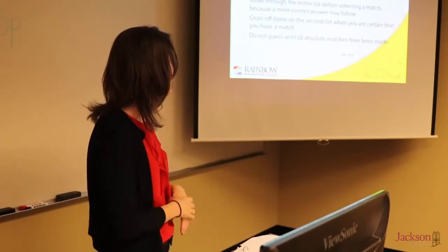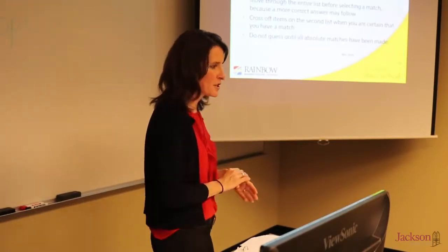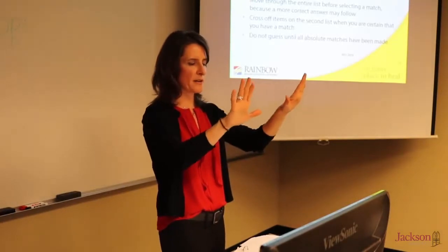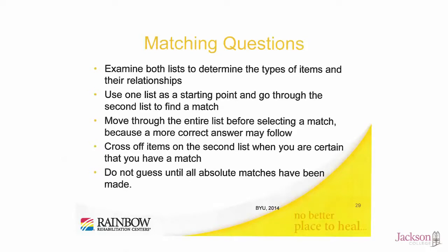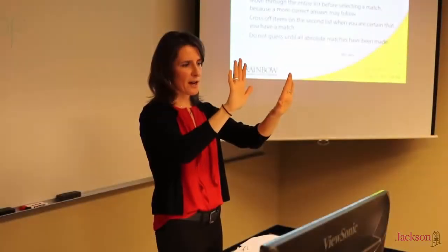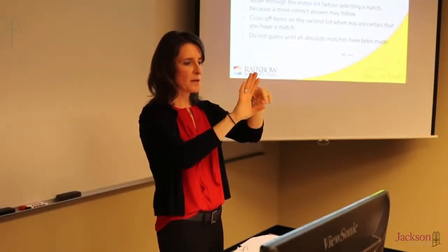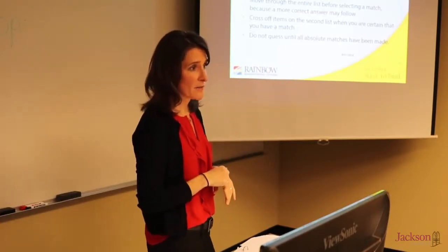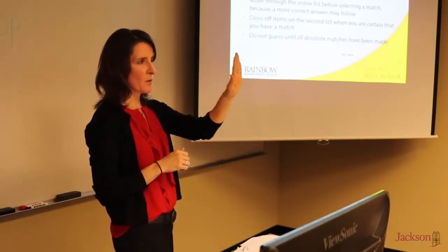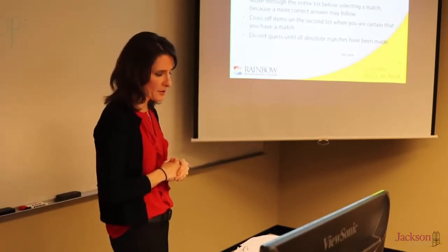From true-false, there's matching questions. So when you do matching, you have a list of words on this side and a list of words over here, and you have to match how they go together. Use one side as your base, as your home, and then match across. Don't try to use a word here and then a word here and then come back here. Use one side as your base so you have an organized thought process of how they link over here. Read through all your answers first on this side before you start to make selections, because there may be a better answer farther down, so make sure you do that. Cross off any that you've used, but you will always want to start with a solid base on the one side versus the other side.